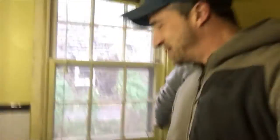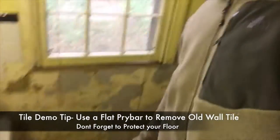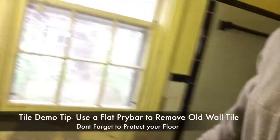All right, we got Jay in here. He's tearing some stuff up. We're already tearing into this wall. You can see this window. It's just destroyed this wall. Look at that. Ew. It is just peeling right off. Jay, how long have you been working on this? About 2 minutes?